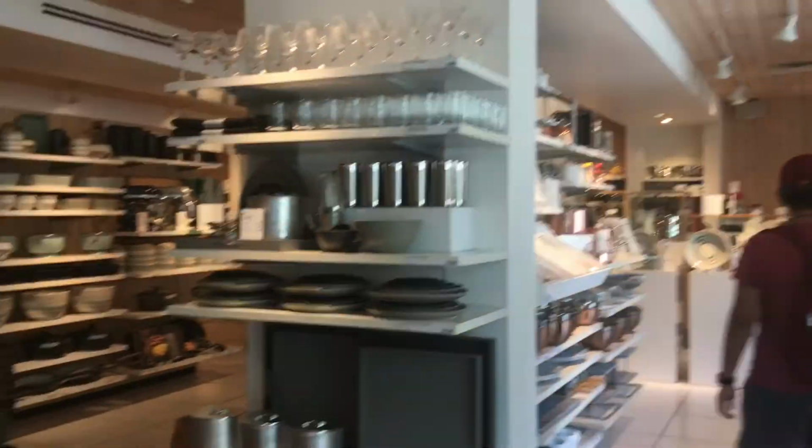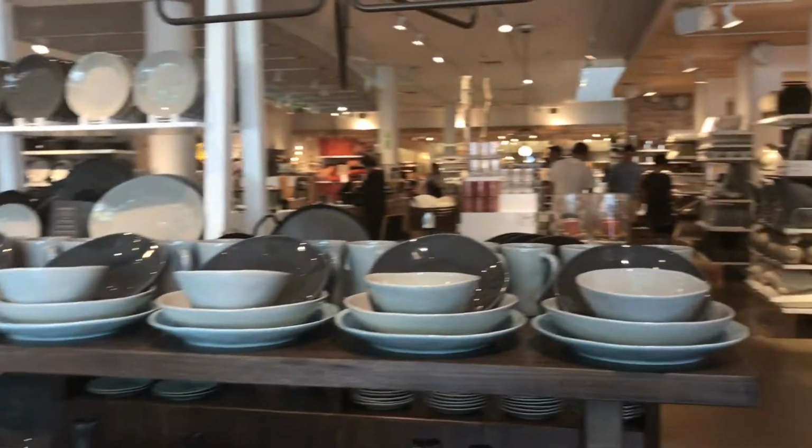Alright, so with Crate and Barrel you had to download an app on your phone, which if you go onto my blog you will be able to find out how to download the app. I give you step-by-step instructions on how to do so, as well as they come in your packet. So when you go into Crate and Barrel, just go up to a cashier and tell them that you want to register. They'll direct you to a really nice person. We worked with Erica at the Grove Crate and Barrel, and Erica did an amazing job. She gave us our packet, and in the packet I'm going to share with you guys what came with it.